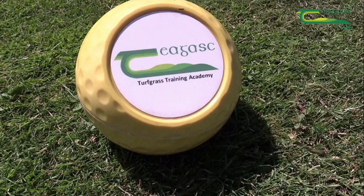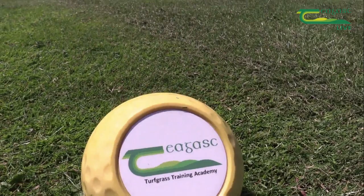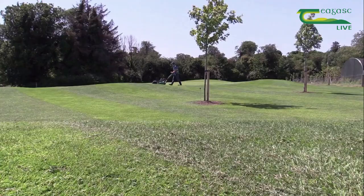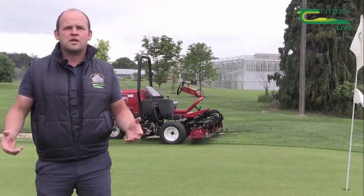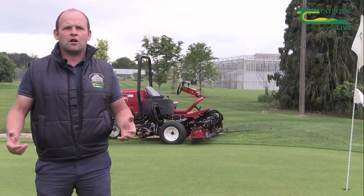In the building of the Turf Academy, grasses were selected to give the students as much exposure as possible to sustainable approaches to turfgrass management. The Turfgrass Academy is used as an essential part in the training and extension program across all courses that we teach at the college at certificate and degree level.